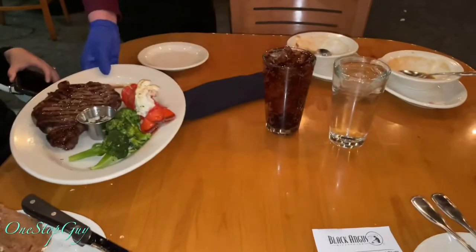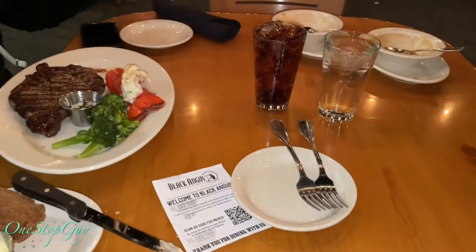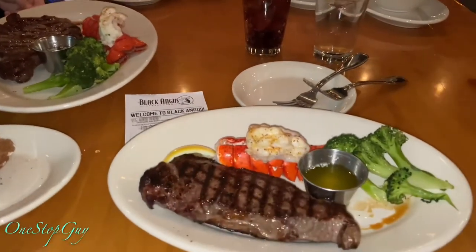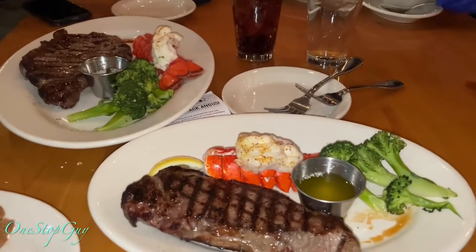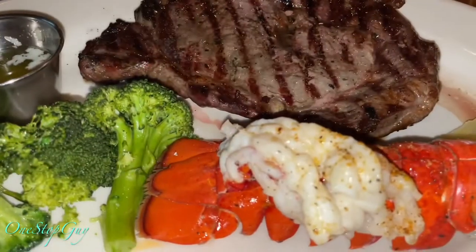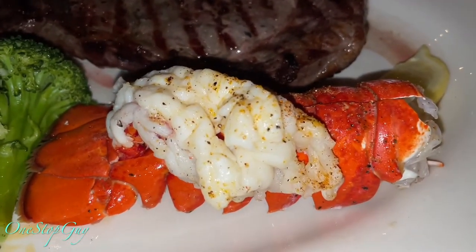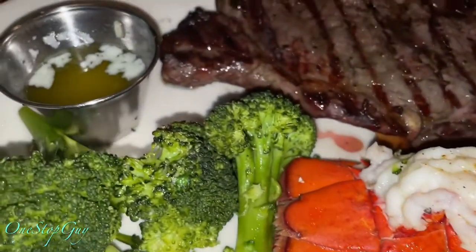Alright, guys, so our main meal just came out, okay? Usually when you go to Black Angus, they always ask you to cut your steak to see if it is correct, okay? Before you eat it. And they always tell you be careful because the plate is really hot. This first entree is called the rib eye steak, okay? And we got the 16 ounce.